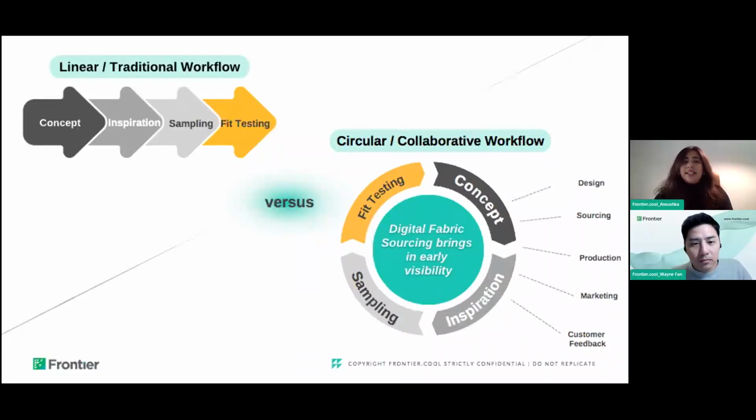So in this linear workflow, working in tandem with your team members is impossible, as you have to wait for one physical sample to move from one stage of the process to the next before the subsequent department's work ever begins. Next is the evaluation of the physical sample, where you've got to pass the information back and forth constantly between suppliers, brands, and designers.